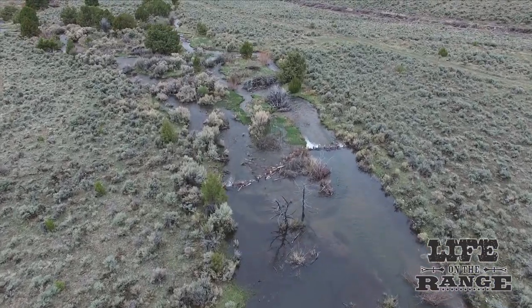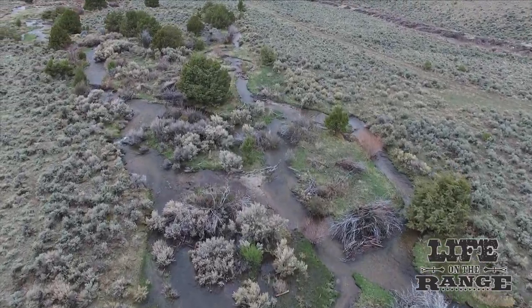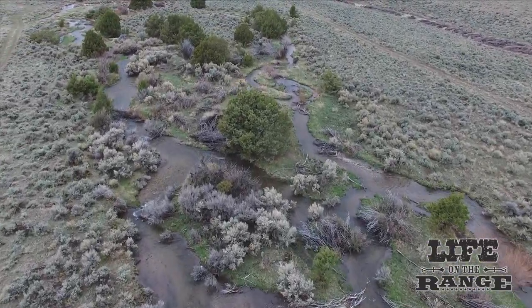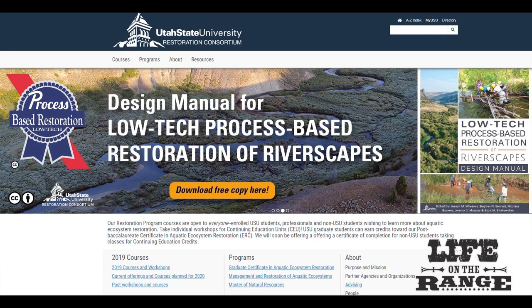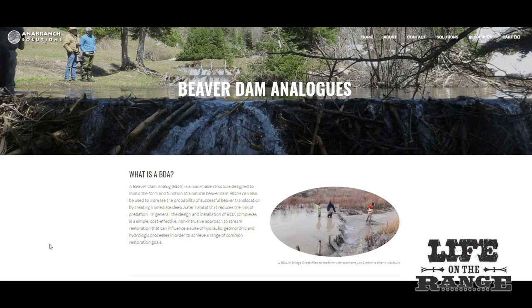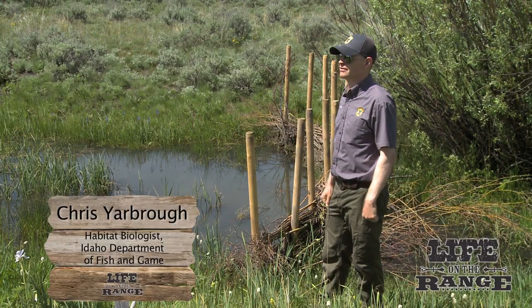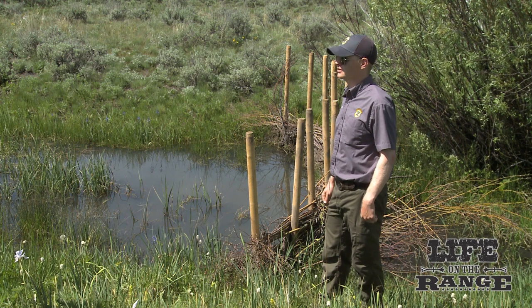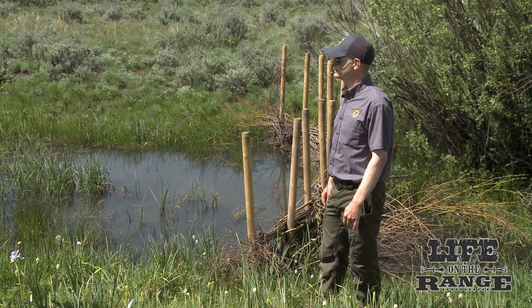The emerging technology of using natural on-site woody materials to build BDAs is building popularity in Idaho and the Intermountain West. The concept was developed initially by Utah State University and Anabranch Solutions, and it's catching on in Idaho. It just benefits a whole host of wildlife species, and that's why Fish and Game's really interested in this. It's a low-cost way to get a lot of bang for your conservation buck.